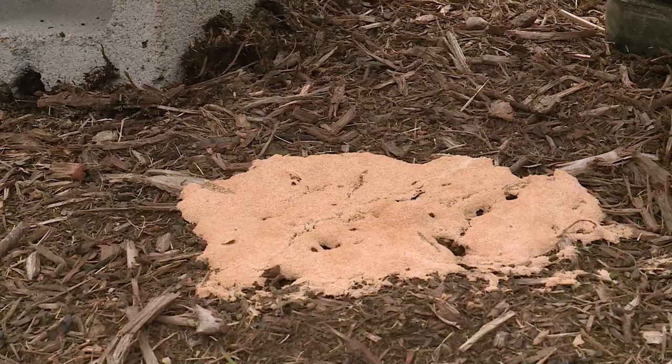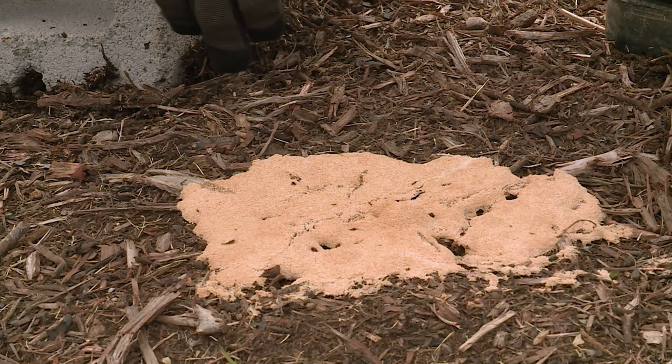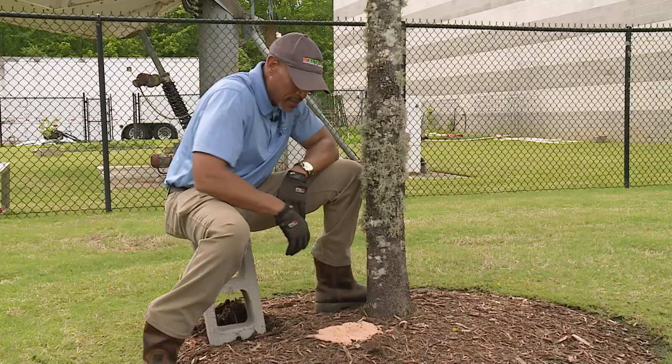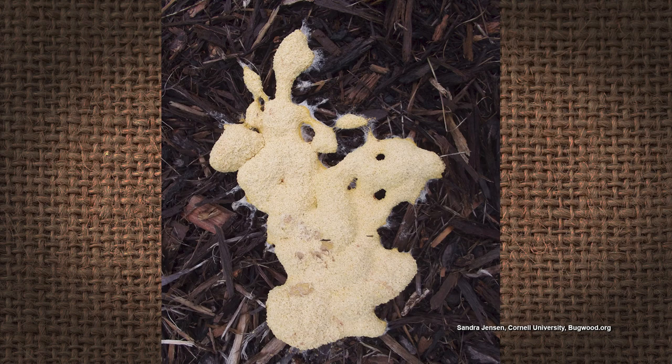Look what we have here. This is slime mold. Some people call it dog vomit. It actually feeds on decaying organic material, so it's feeding on this mulch that's around this tree. You usually see slime mold when you have wet conditions. So right after rain, in about a week or so, you'll probably see slime mold.